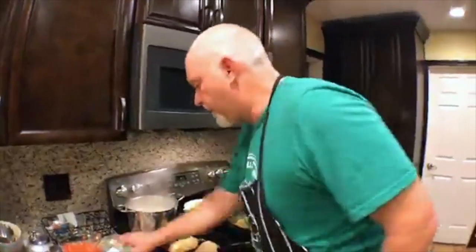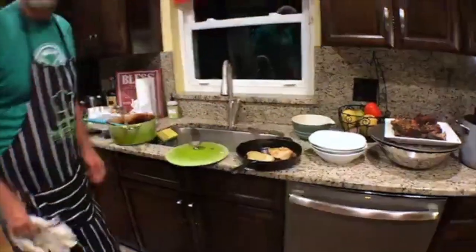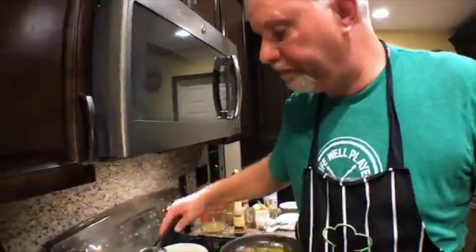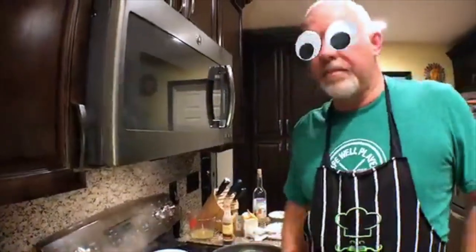So, let's get this off the heat. Okay. Because we don't want that to cook anymore. We'll just set that right there. And we only did that because we sous vide our chicken tonight. We only put it on the stove to give it color, right? To give it color, that's it. The sous vide chicken was done.